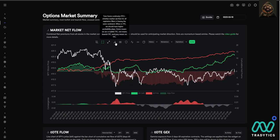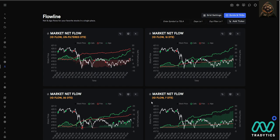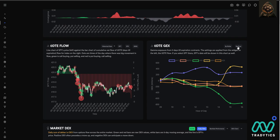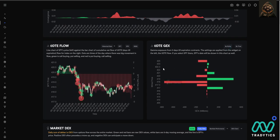Two, your arrow, or your signal here for time frame continuity: having that in your direction is going to be much better than not having it, which we did not have for most of the day. And thirdly, when you're watching convergence, red convergence brings us down, green convergence brings us up. So if you're looking for a full bear day, you want red time frame continuity, red convergence coming across the bottom, and you want to see all DTEs going that way. The last piece of the puzzle is you want to see your buy time or buy strike pulling in that direction.